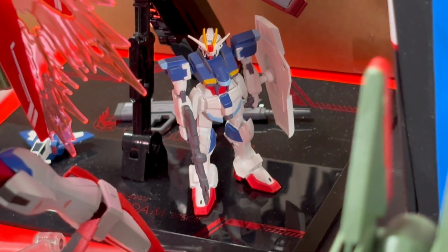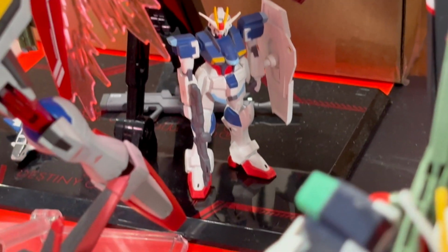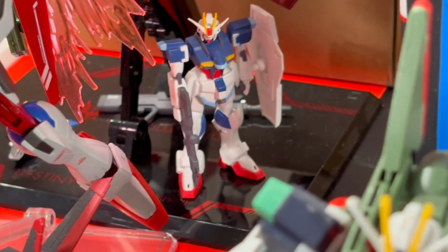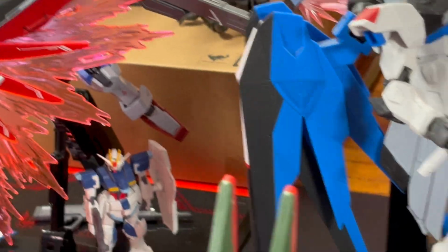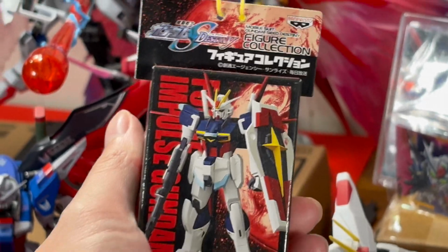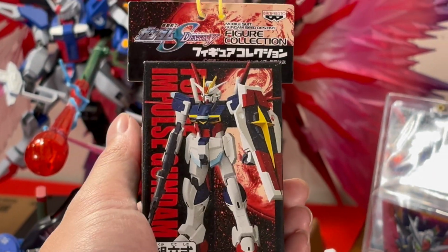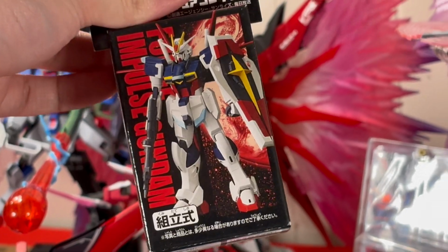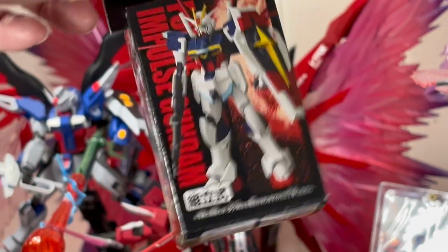Okay, what else? Of course, there's also this little Force Impulse in the corner right here. This one is from kind of like a blind box figure, I think. I'm not sure what to call it. I have the box on me right here. It's called the Gundam Seed Destiny figure collection. So this is the Force Impulse. It came with the Force Silhouette, but I just don't want to equip it. I just want to leave it as the regular old Impulse. So this is like a Bandai Presto figure.